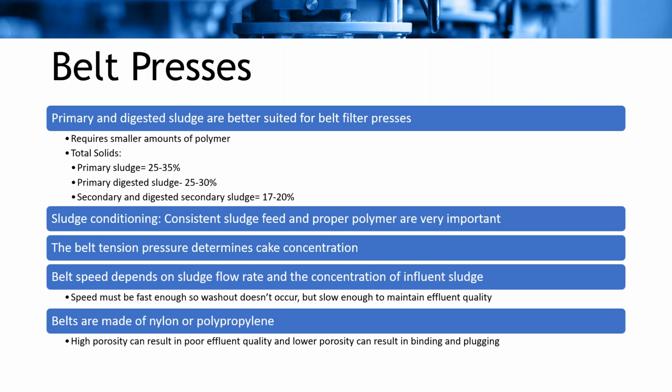So some information about belt presses. Typically primary and digested sludge are better suited for the belt filter presses. They require smaller amounts of polymer, and the solids concentration that you will see from primary and digested sludges is between 25 and 35%, or up to 30% for the digested. Secondary sludges tend to have lower total solids, so it's not as efficient, at between 17 and 20% of the product.